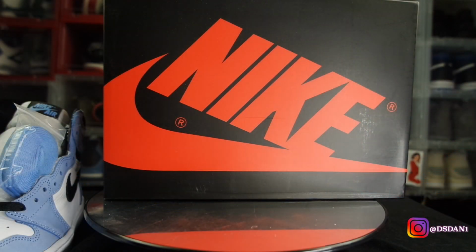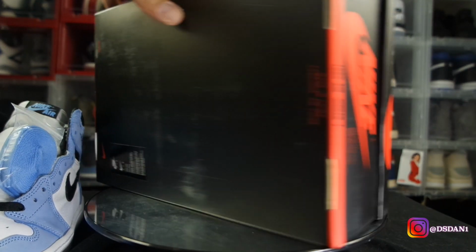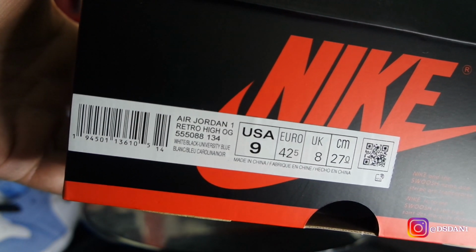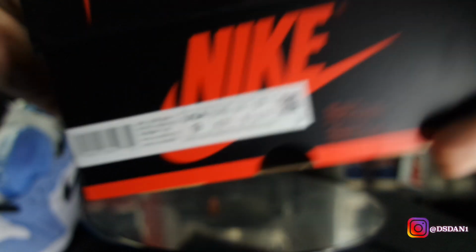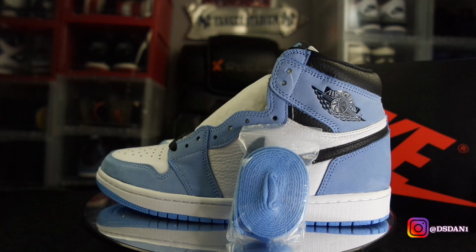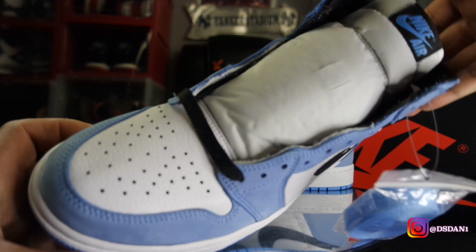Before we get into the shoes, y'all already know, gotta show you guys the box. Take a look at the box. Typical Jordan 1 box. Take a look at the size tag. Size tag reads Air Jordan 1 Retro High OG. Colorway is white, black, university blue. Retail $170. Inside the box just comes your regular white paper, and that is it. Does come with two sets of laces. Comes with the university blue laces, and it does come with the black laces on the shoe.